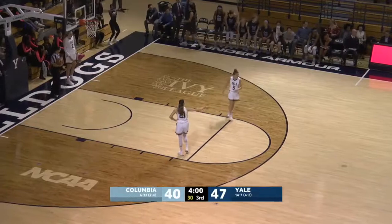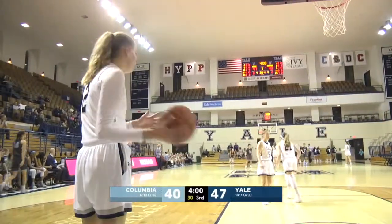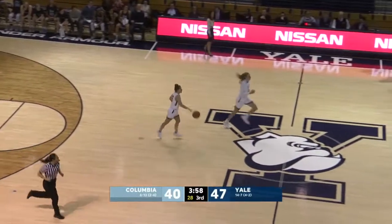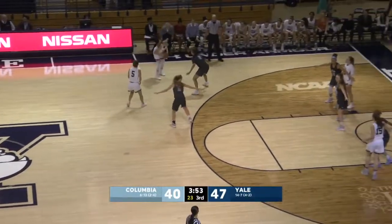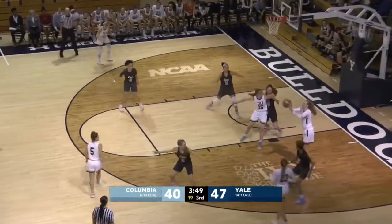You mentioned Durr leading the way in points per game and in rebounds per game for Columbia. That is not the athlete you want to be in foul trouble right now against Yale. She had limited minutes in the first half due to foul trouble as well, has played just 17 minutes thus far out of a possible 27.